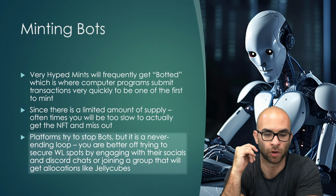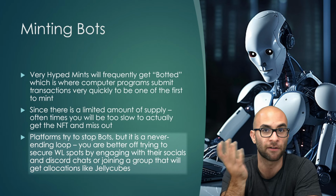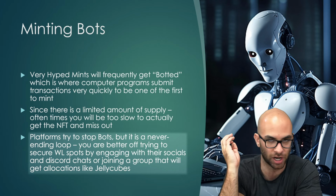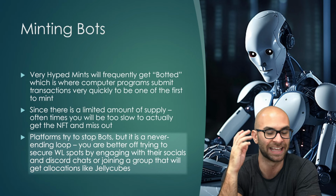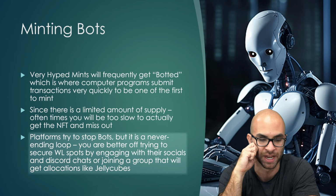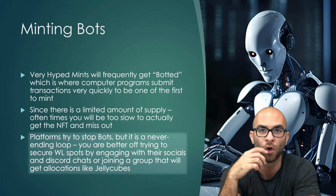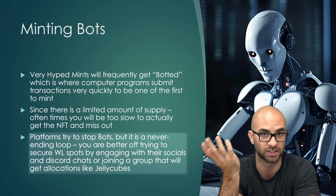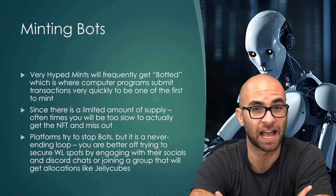All these different platforms constantly try to stop these bots, but it's a never-ending loop of the bots figuring out how to get around that. So you're better off just trying to secure different whitelist spots and engaging with these different project socials in order to actually get a whitelist, or join different Discord communities that get a lot of whitelist allocations like ourselves. That pretty much wraps up everything that you guys have to know about minting.